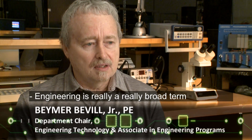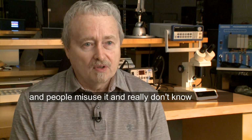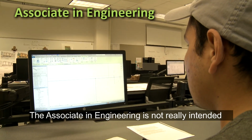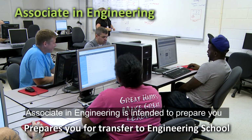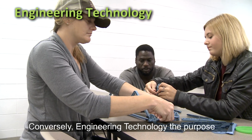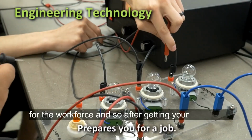Engineering is a really broad term, and people misuse it and don't really know what they're saying when they say engineer. The associate in engineering is not really intended to prepare you for the workplace. The associate in engineering is intended to prepare you for transfer to an engineering school. Conversely, with engineering technology, the purpose of the associate degree is to prepare you for the workforce.